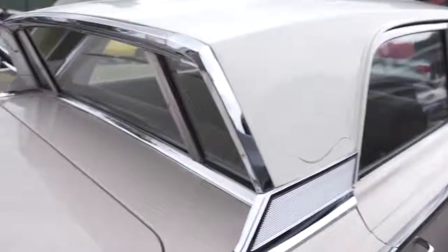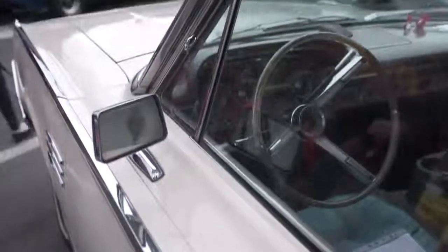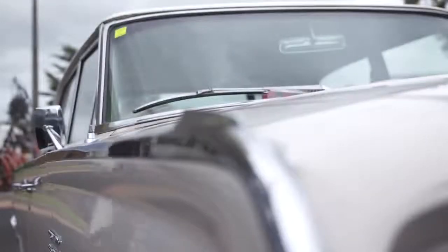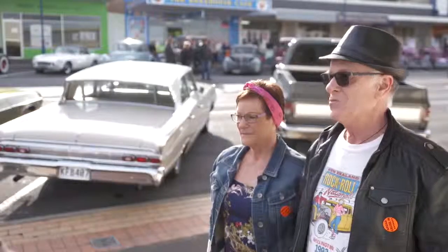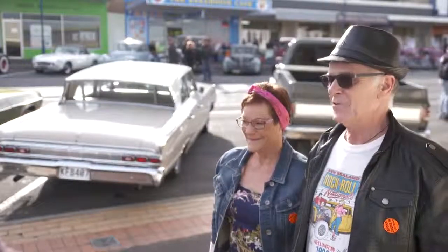A lot of work to do on her, but she's going to stay on the road and we're going to get there. Got a FE 390 in it, which is a 6.4 litre, good old Ford V8. She's got a Mercury transmission, which is, believe it or not, quite all right for this one. She can really boogie, especially on the motorways. She just sits there, comfortable as.